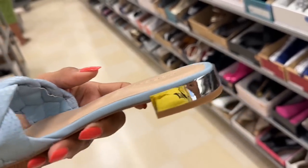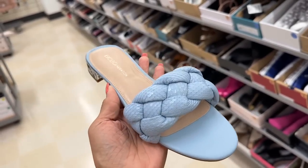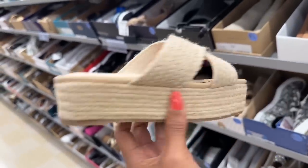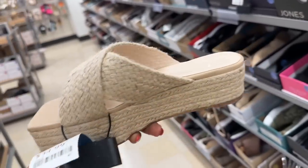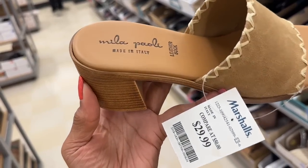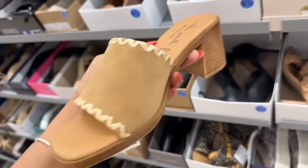BCBG generation. Look at the heel. Isn't this cute? $25. This is nice. Oh, it's by Halston. $35. Oh, I like this. Mila Paula. $30. Nice little heel, right?